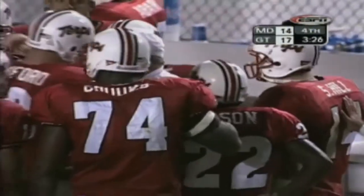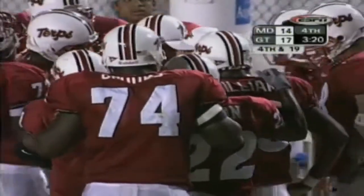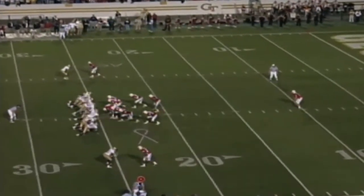Georgia Tech numerically has played well all night, but we're seeing a different defense right now. They have applied this kind of pressure on Sean Hill the entire evening. They're playing at a different level, different intensity level.